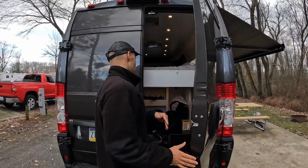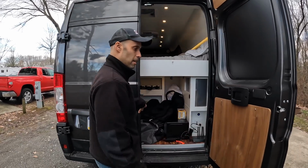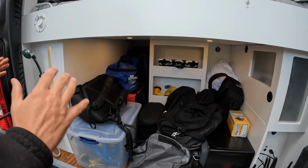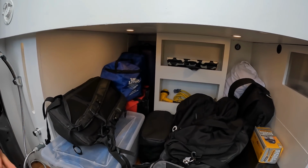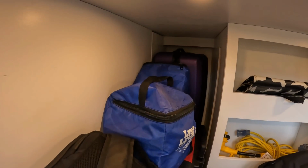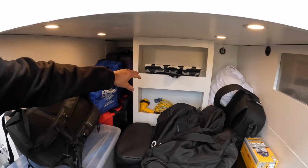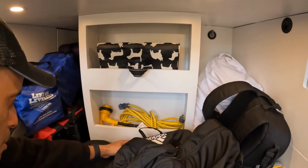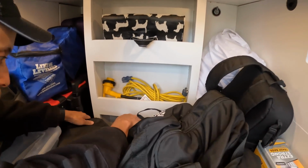What's pretty cool about this, and we kind of have a lot of junk in here, so you can see how much stuff you can keep in here. There's a tremendous amount of space in here, and it's kind of not really doing it justice. Look how deep this goes inside and how much we're actually carrying with us. It's quite a lot. You see there's several little nooks and crannies here. You have your 30 amp hookup. There's another shelf down below. I don't know if you can see that.